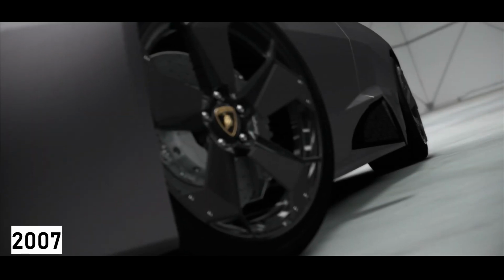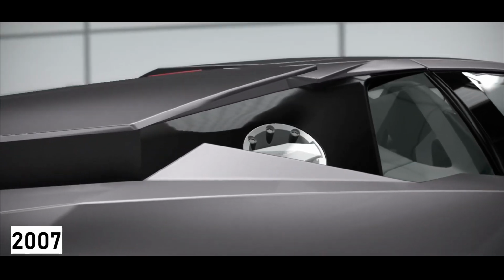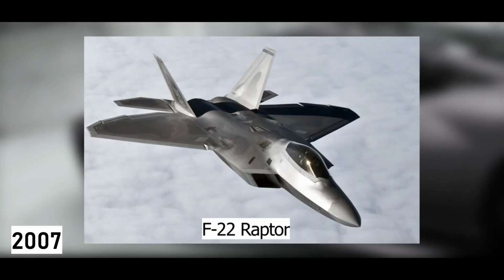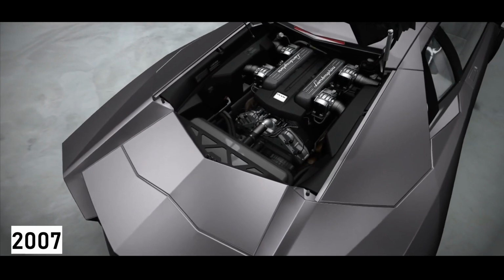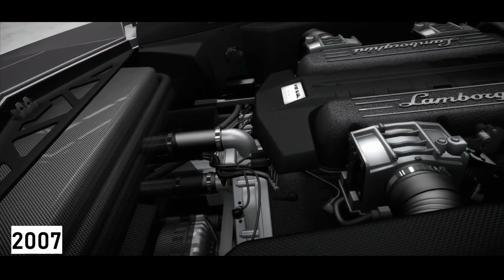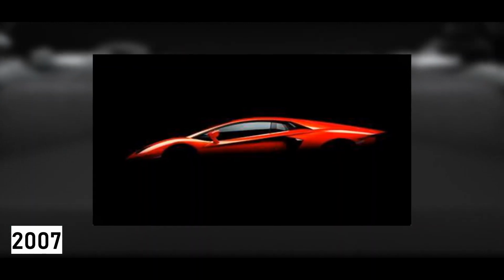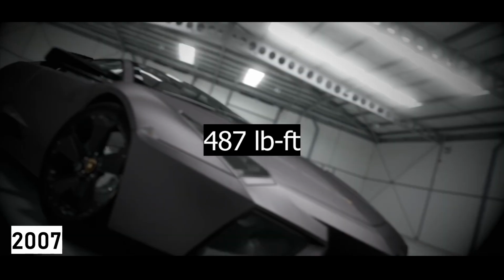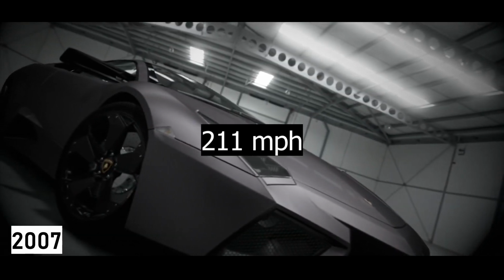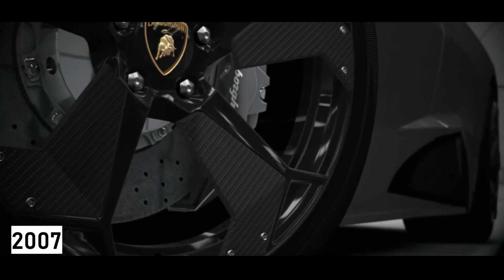The Reventón's carbon fiber exterior and interior styling were inspired by stealth fighter design, taking cues from an aircraft such as the F-22 Raptor. The Reventón styling cues exhibit a preview of what the Murci successor will look like, supposedly the Aventador. The car has 650 brake horsepower and 487 pound-feet of torque and has a top speed of 211 miles per hour, making it the fastest Lamborghini for only a few years.